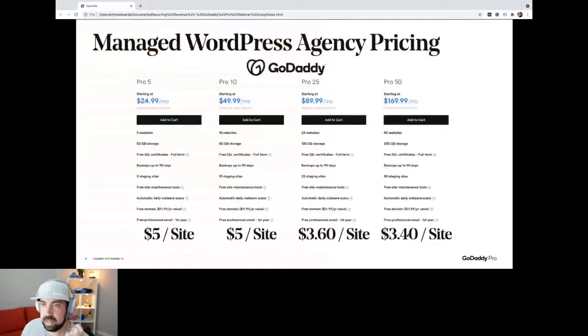To give you an idea, here is the managed WordPress agency pricing for GoDaddy. And you'll see you have different levels. You have Pro 5, which just gives you 5 websites starting at $24.99, or $25. And then it goes all the way up to 50. And I believe if you go beyond that, there are some custom plans as well. But you'll notice you can scale and offer these out.